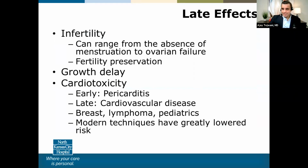Now, other big late effects from radiation, of course, just as chemotherapy can affect fertility, radiation to reproductive organs can also impact fertility of a patient. So oftentimes, if a patient is in family planning, we'll have them go through fertility preservation. Additionally, if a patient is still menstruating, there can be ovarian failure and hormonal changes. In the pediatric population, which I talked about with the use of proton therapy, there can be growth delays from radiation. Cardiotoxicity, which is a relation to effects from radiation to the heart, is something that's studied heavily. Often patients with breast cancer, lymphoma, pediatrics, we have to do everything to kind of avoid the heart.